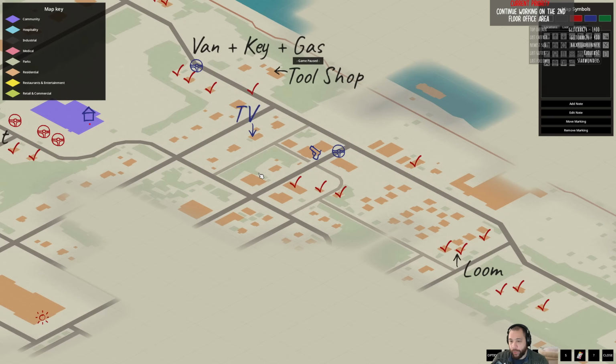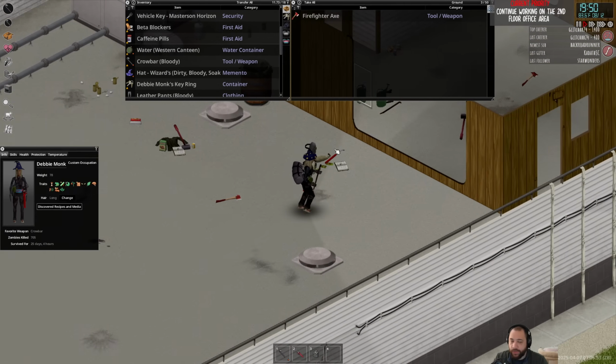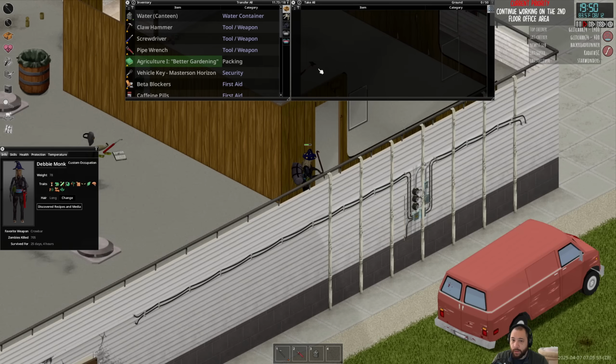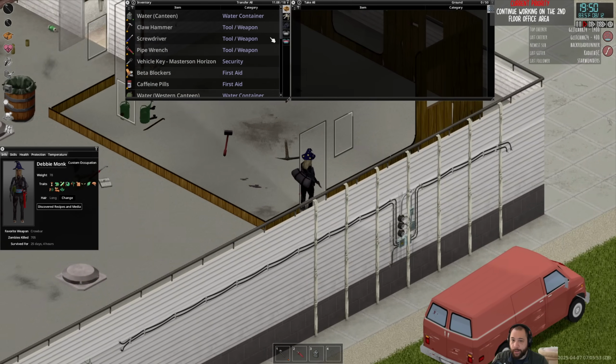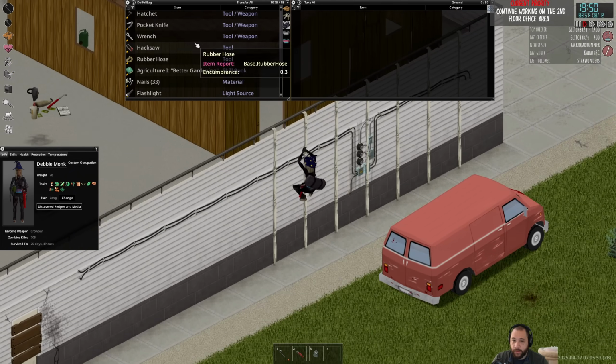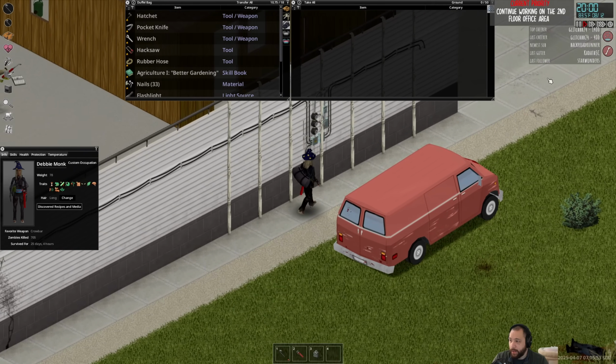One thing I could do is head back to the post office. The post office should have quite a lot of shelves, I suspect. Yeah, so let's go there. I know it's already kind of late in the day, but I'm not tired yet.